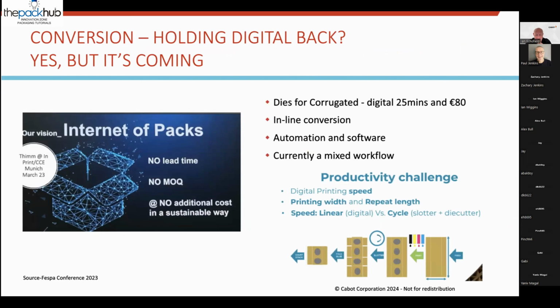on the left-hand side here by a company called Thim, and they have factories in Germany, I think in Czech Republic. I just picked it out because it was quite interesting, because they came out with, this is our vision of the Internet of Packs. No lead time, no minimum order quantity, no additional cost in a sustainable way. What a statement to make. So what they've done and what other people have done is obviously put finishing equipment on the back end that can speed up this process. And at Drupa in 2 weeks' time, you're going to see a lot more of this.